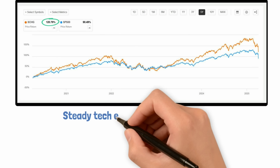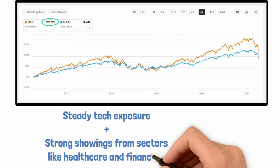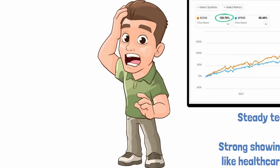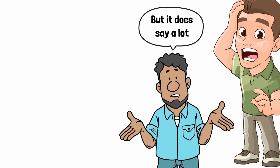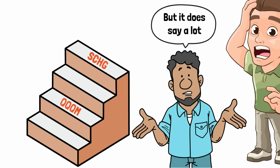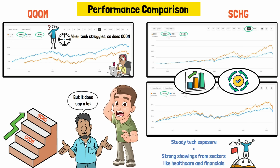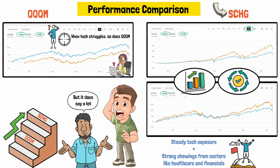Well, it's that mix of steady tech exposure plus strong showings from sectors like healthcare and financials. The kind of balance that gives SCHG staying power through all kinds of market cycles. Performance alone doesn't tell the whole story, but it does say a lot. Over the long haul, SCHG hasn't just kept up, it's blown past both QQQM and the broader market. And that kind of track record doesn't happen by accident. If you're chasing strong, consistent growth over a decade or more, the scoreboard so far leans hard in SCHG's favor.